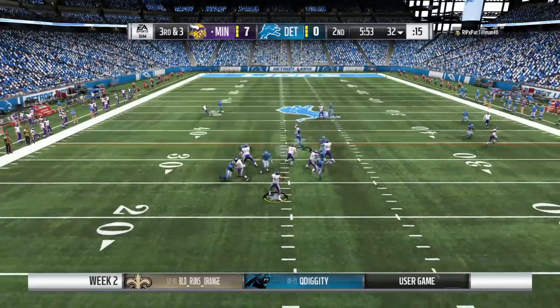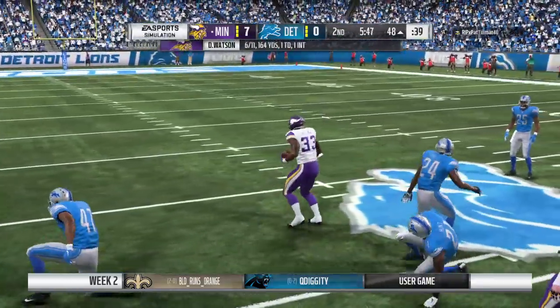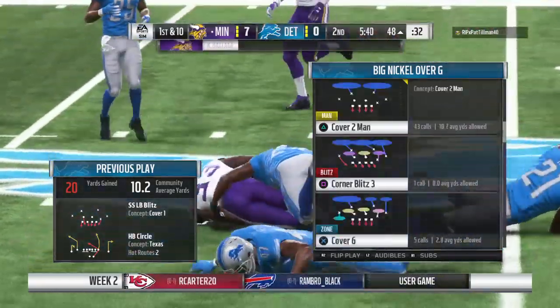From the gun, Watson. And he's going to find his man out of the backfield. That's complete. And he'll be taken down, but not before they work it across midfield. It's a gain of 20 and picking up the first.